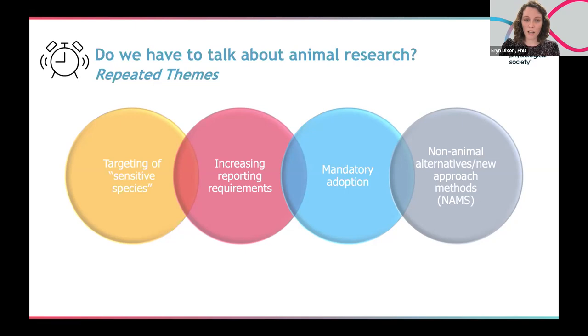The second is increasing reporting requirements. I think this was the most shocking when I first started meeting with legislative staffers: they know very little about how much research and paperwork and proposals we have to go through before we can actually perform an animal experiment. We have to demonstrate why we need that model system. We need to demonstrate that there are no alternatives and that we're only going to use a certain number for a certain purpose.